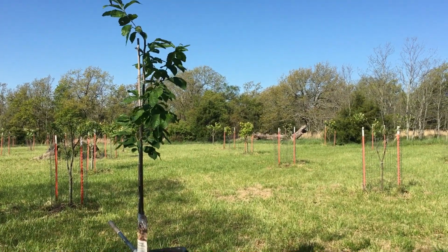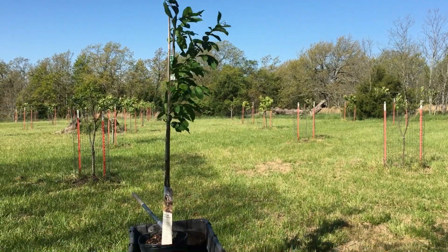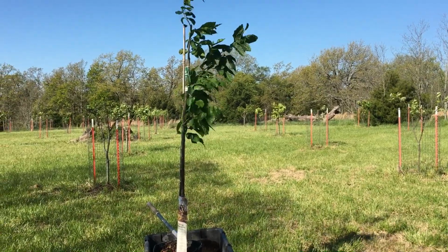So I'm going to be planting them, and in about 5 years from now, hopefully I'll have a tree that produces some good nuts, some good fruit.